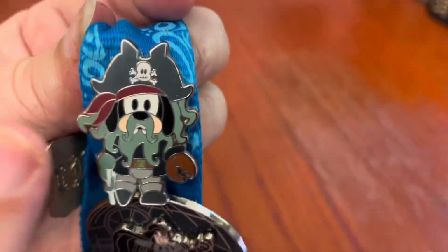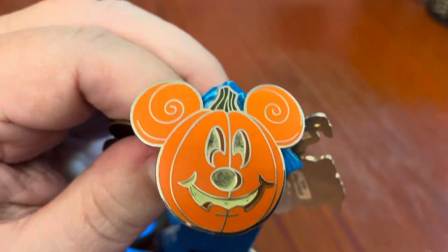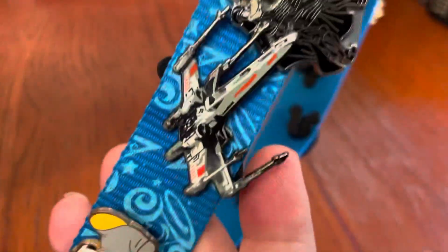Let me know. So of this set, that's a favorite. I think this is my all-time favorite, this Mickey Pumpkin pin. I have a Mickey Pumpkin like this, a big one for Halloween decor. Those would be my two favorites. What's your favorite pin of all of these? Or your favorite pin that you have from your Disney collection?